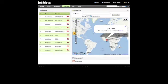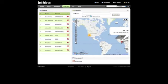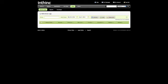The Live Fleet tab allows you to monitor all your vehicles anywhere in the world thanks to our GPS technology. Another feature of the Live Fleet map is the ability to input an address and search for the nearest vehicles. This is especially important when there is an emergency situation and you need to know what vehicles are nearby. The HOS, or Hours of Service tab, allows us to view, print, or edit driver HOS logs when needed.